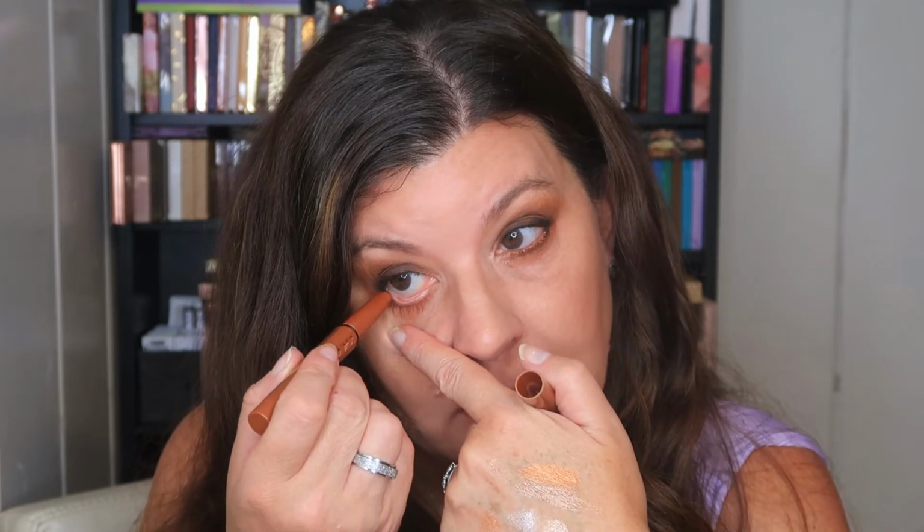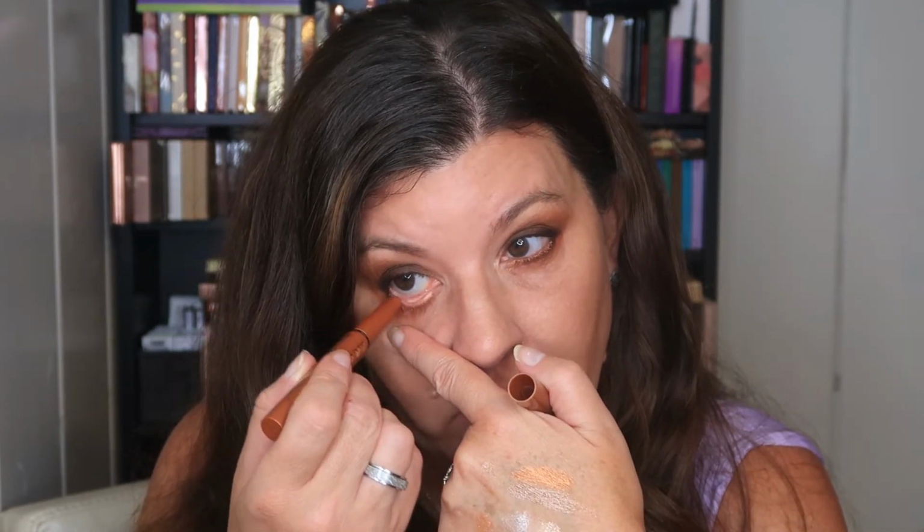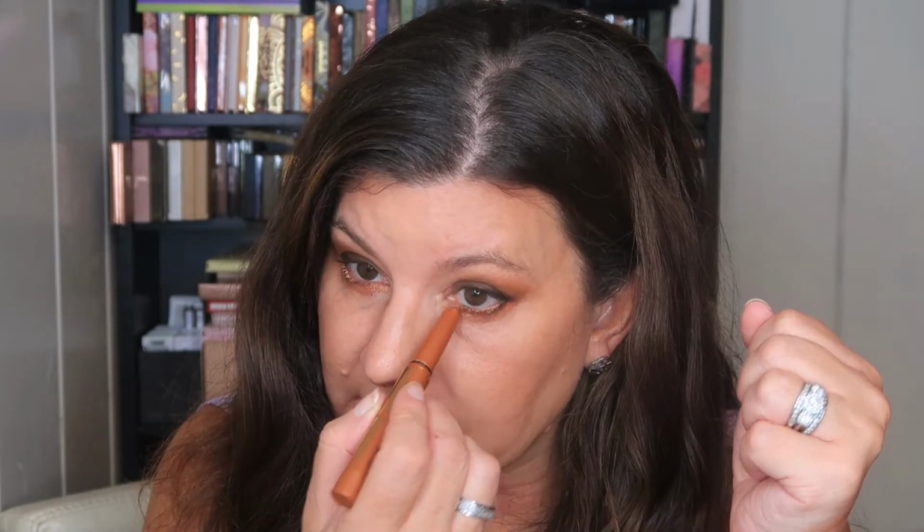And the fact that it's a long wear cream formula and it's not too fine tipped. Okay, brows are darkened up.